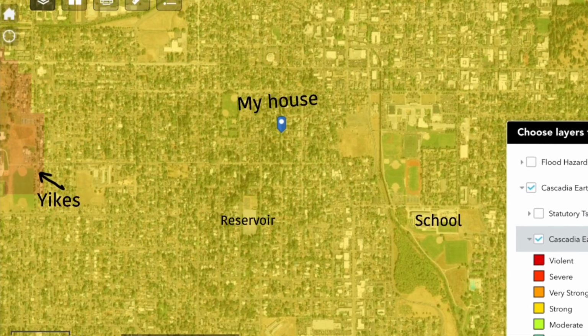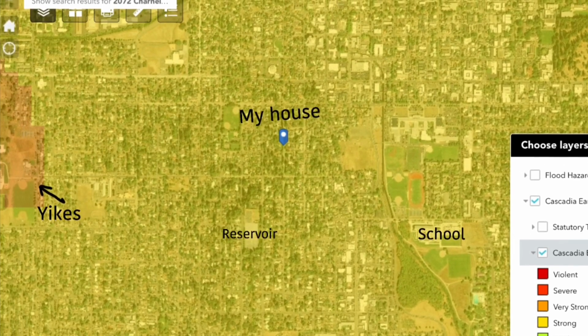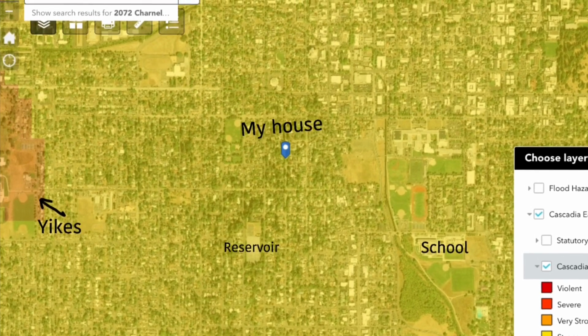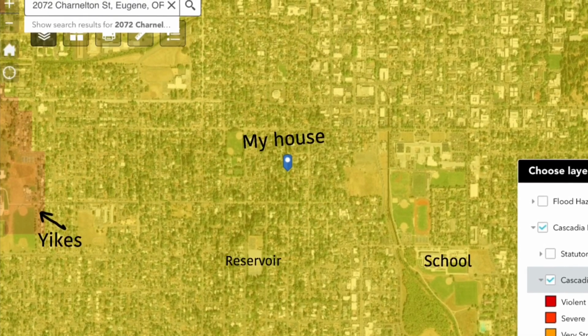Now I will show you how my house will be impacted particularly by shaking, liquefaction, and landslide. The shaking in my house is strong, so I'll have to be prepared for trees and wires falling down. There aren't too many trees around me, but there are quite a few power lines, so I'll have to keep that in mind. With strong shaking, things will fall off shelves, so that will also be a factor to keep in mind.